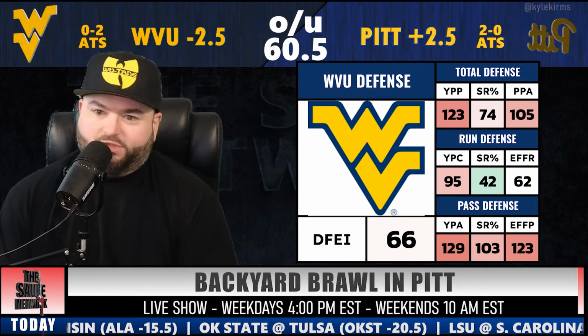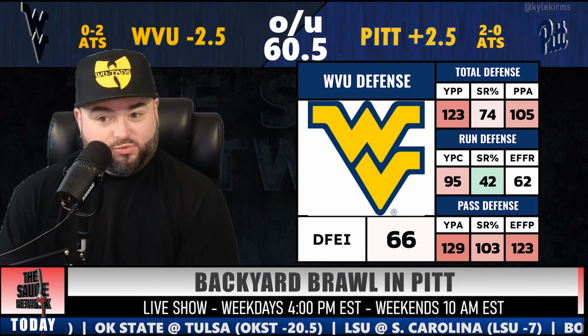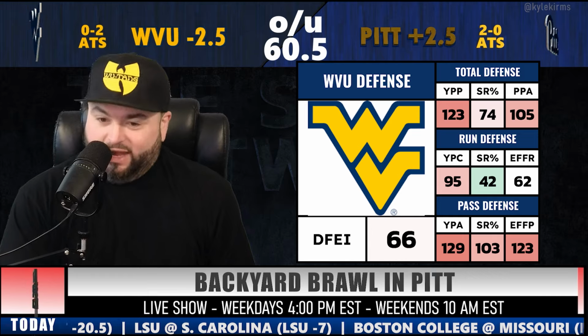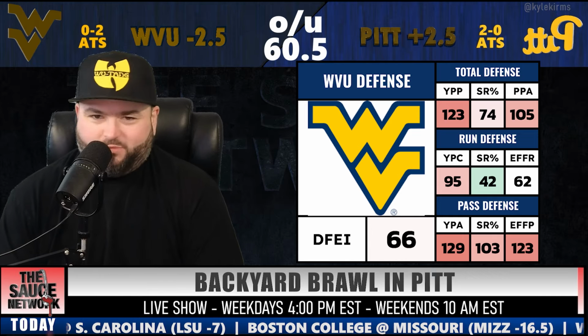Now, when we flip it over to the other side, this is where it gets really tough to predict. West Virginia's defense hasn't looked great. They've only played 2 games, and one of them was against Penn State, though.